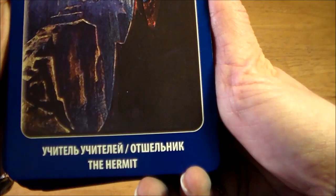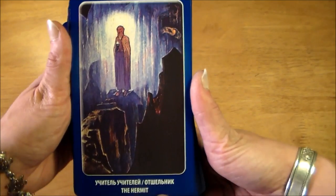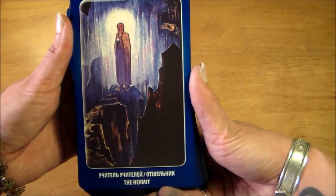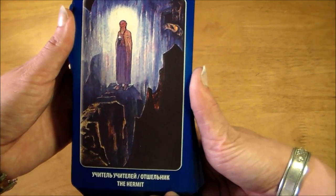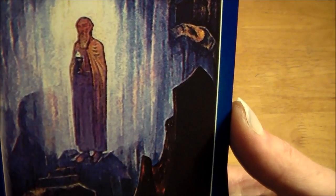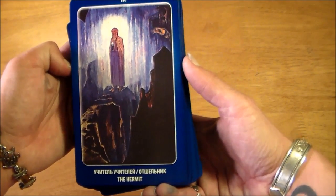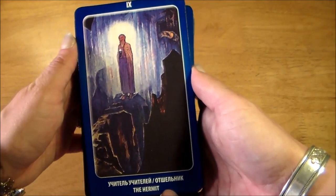This is your Hermit card, number 9. I always thought it was funny. There's an actual painting that Roerich did titled The Hermit, I think. The Hermit, and then in parentheses, like the Old Man or the Old Man of Wisdom, something like that. But this is not that painting. This is a different one. You see, he's actually holding like a little light there, though, and he's all illuminated. Kind of in a cave. There could be water or fog, I don't know, but it works for the Hermit, doesn't it? And then the actual title of this painting is The Teacher.